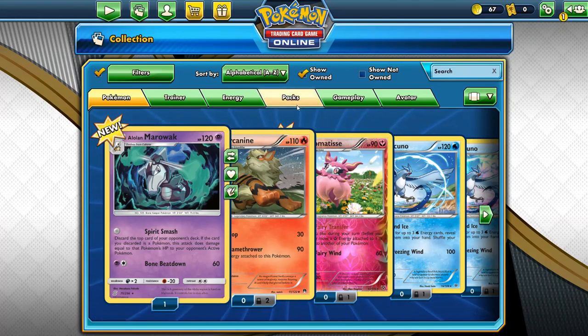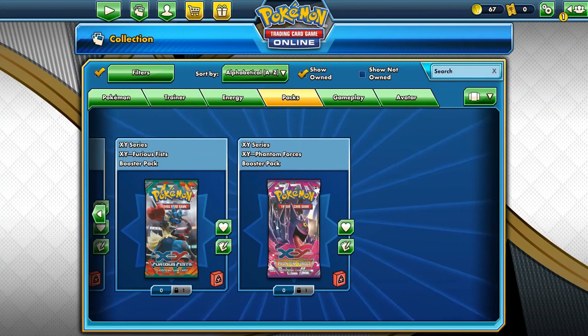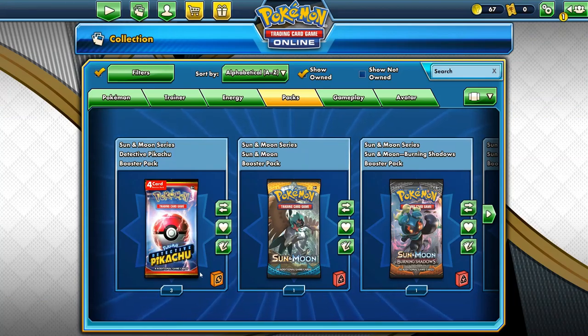So I'm going to go through here and open some packs and see what I got. I believe I got a whole bunch, even though it doesn't really look like it, but let's see. Yeah, I bought a Detective Pikachu box. Got a cool little figure with it and some cool holo cards, since each pack contains four cards, and every one of them is a holo. So I want to open them up. Packs.